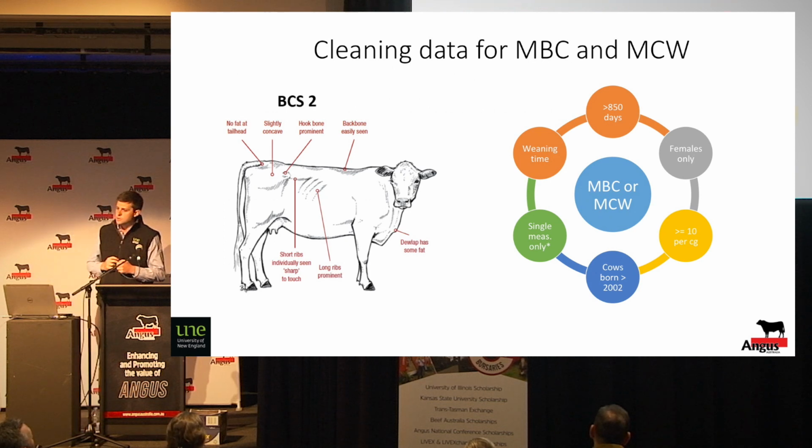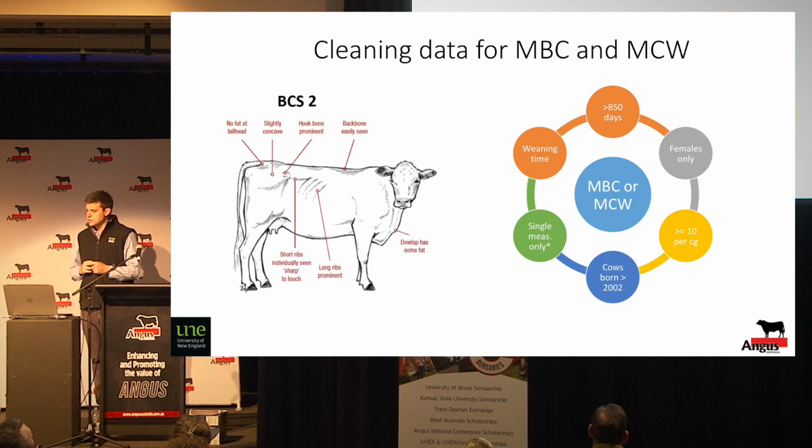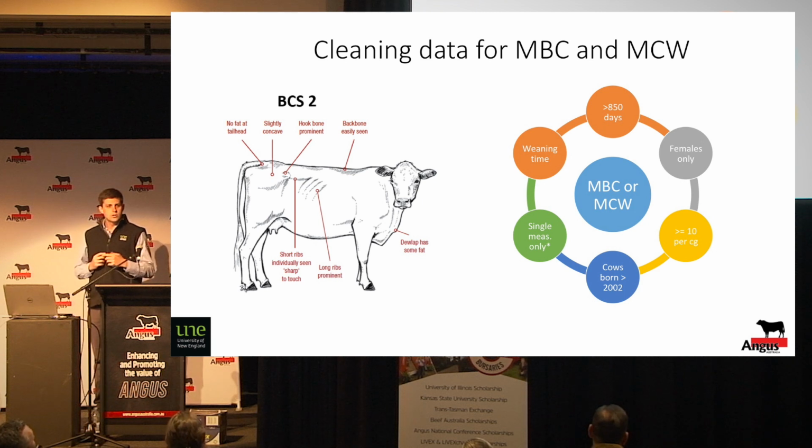Now, for the data that has been collected, some of it has to be cleaned and removed because we want to make sure that what we're predicting is genetic and not management. So for mature body condition score and mature weight, we decided on having cows that are over 850 days of age, only females, having peers in their group of greater than 10 animals, so greater than 10 contemporaries to be compared to. We took data from 2012 onwards.